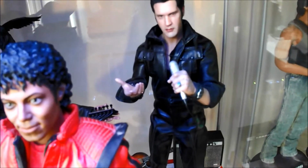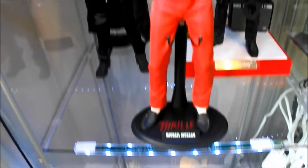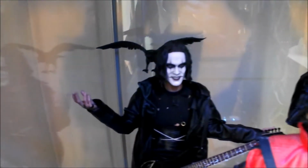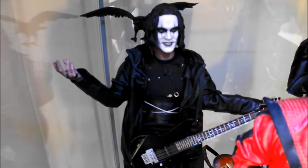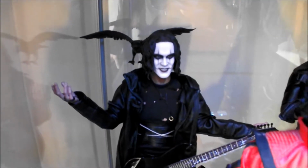Obviously, it was a must get. Elvis from Enter Bay. Very nice figure. Michael Jackson Thriller. I've got like the zombie version in my horror collection. And there's the Crow by Brandon Lee. Not the greatest of figures, but you know, it still stands up well.